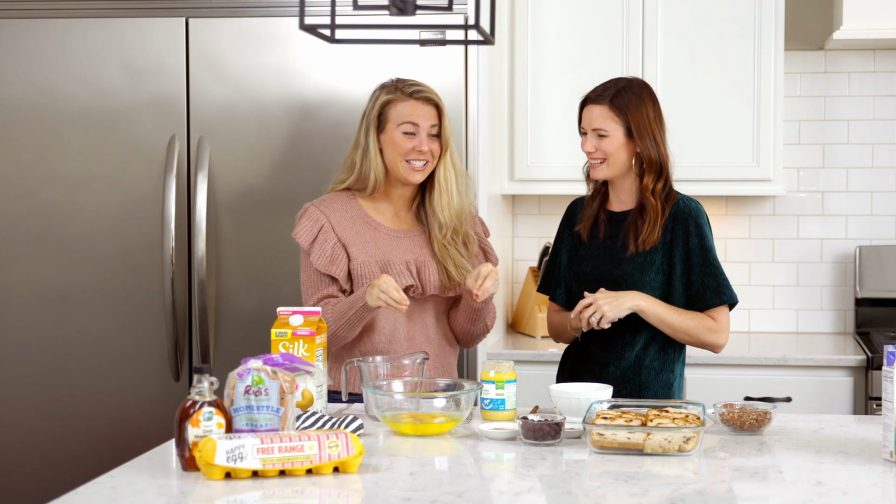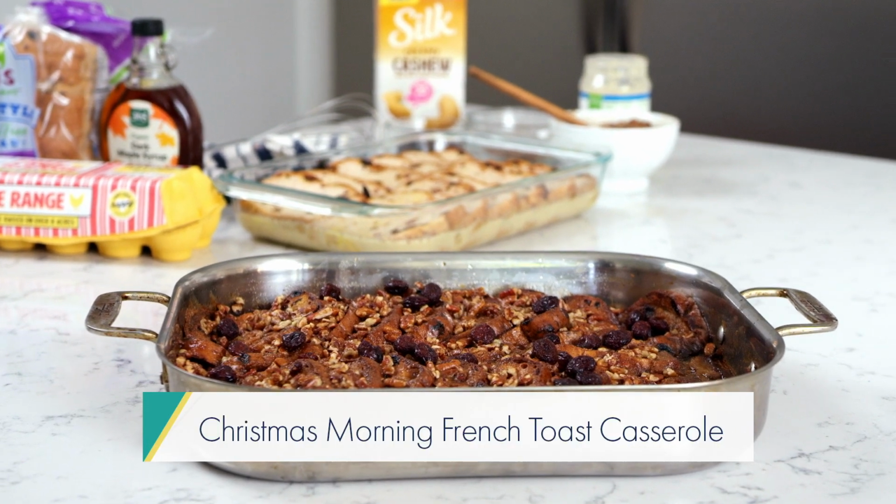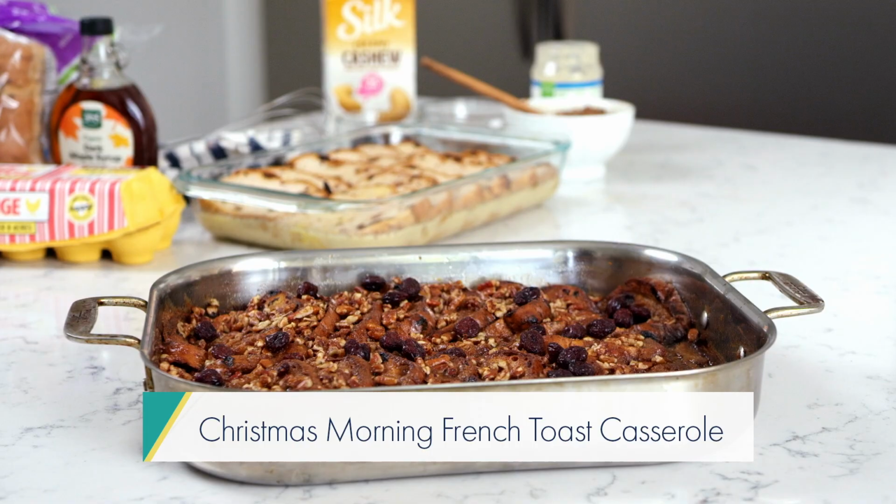Oh, it's so good. So this is very similar to that, but you can prep it the night before, which is nice because you're not scrambling in the morning to get everything together. So this is a French toast casserole with a cinnamon pecan topping. Oh my gosh. We're gluten-free in our house, but you can easily make this with regular bread if you wanted, or homemade bread if that's your thing. You can save some money there, that's right.